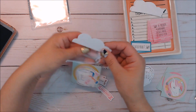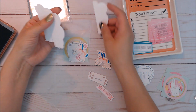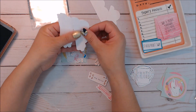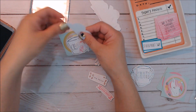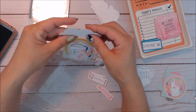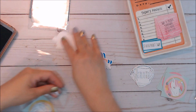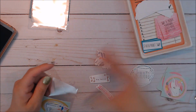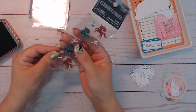Actually, let me see, how many clouds do I have? I probably don't have enough to put one in there. 2, 3, 4, 5, no, because this would be cute as part of the topper, but I would still have to attach it to something. You know what, I'm going to save it for the topper. Okay, so I put the items in there, and I'm going to cut this up and just show you.